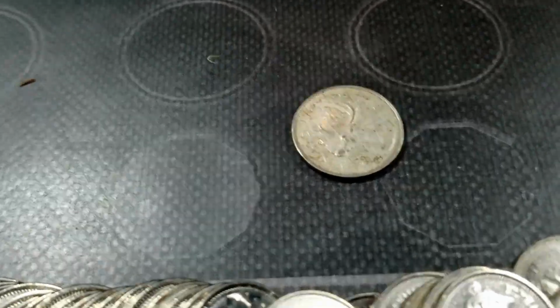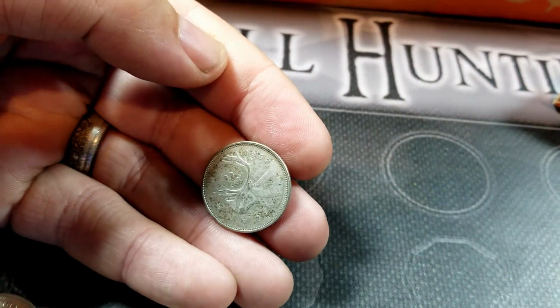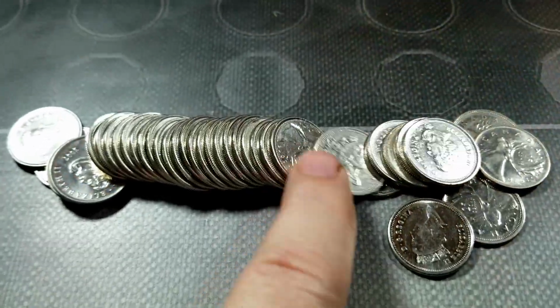So, yeah. Well, we got our first silver. Roll 7. 1968, that's 50% silver, 1 off from what we wanted. That would have been cool. Would have been nice to have found that in here.